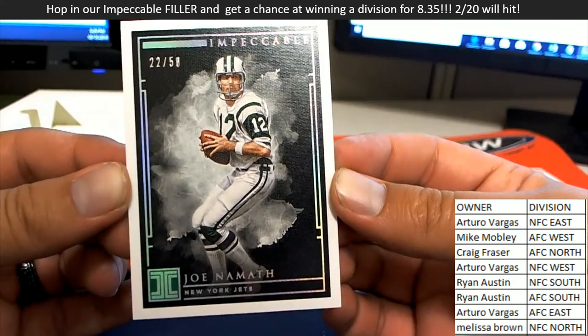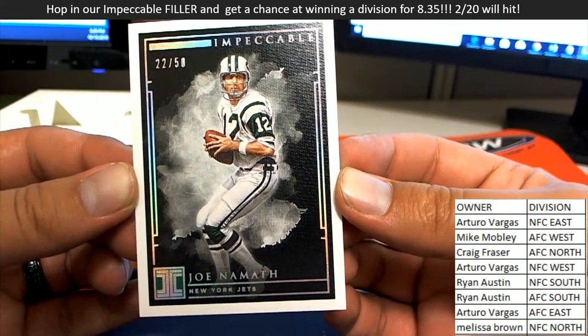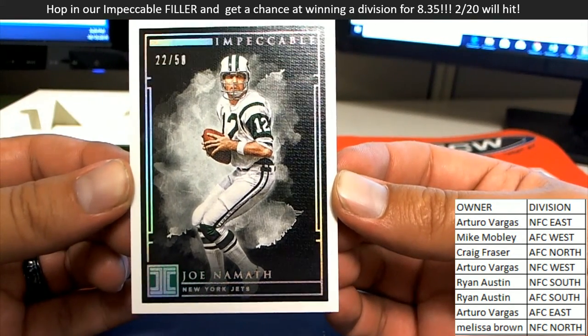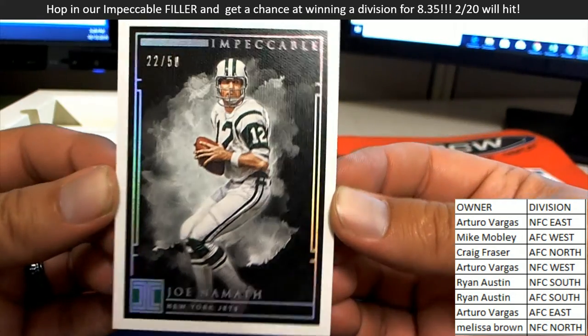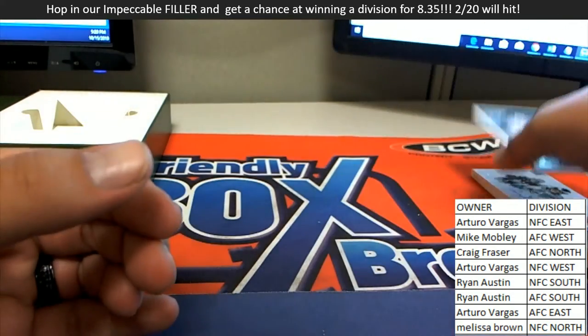Really surprised, no cards from like the AFC South. It's all been pretty much AFC East, North, and really just the one NFC team, I think. But those nice hits there, guys.